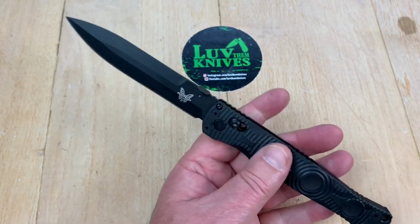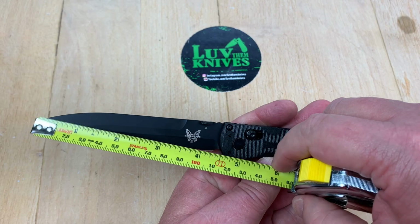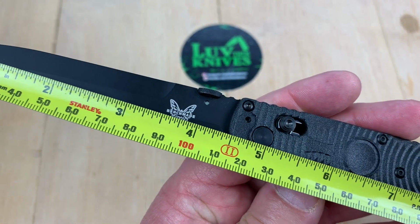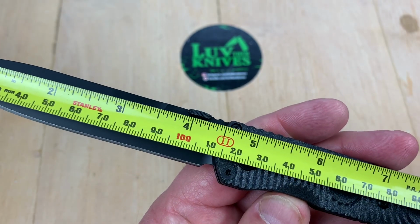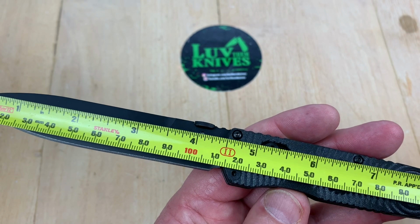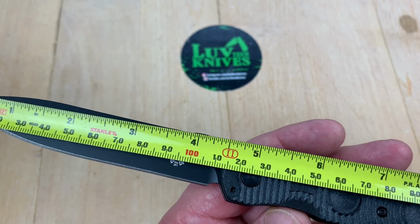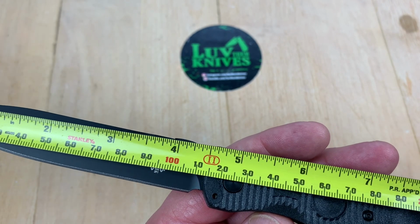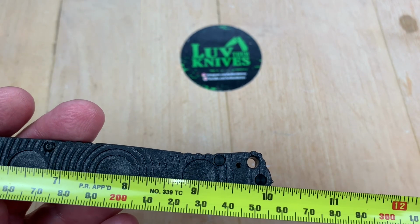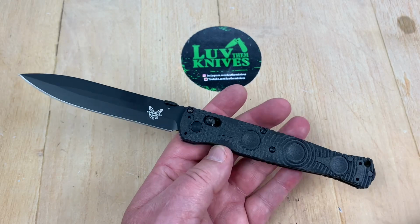Come on, let's kick it over here. But yeah, I mean, I locked that piston up hard when I slapped that thing open. 4.5 inch blade of D2. So you've got 11.5 centimeters. I mean 110. No, not 110. You got 114 millimeter and 10 inches overall at 25.5 centimeters.